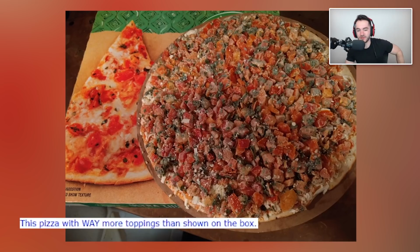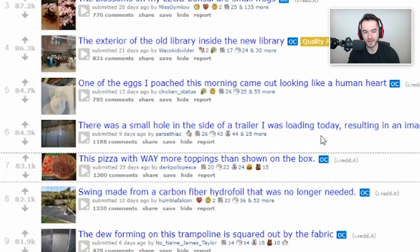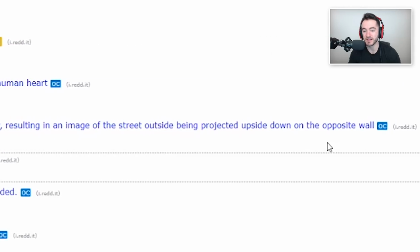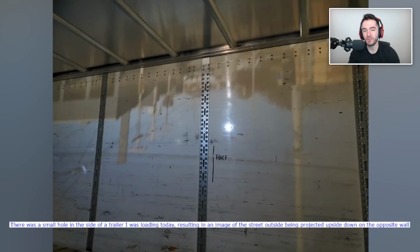I appreciate the gesture. There was a small hole in the side of a trailer I was loading today, resulting in an image of the street outside being projected upside down onto the opposite wall. I'm still fascinated when I am reminded that all the camera is, is just a little hole, just a little pinhole, and then the light goes in, and that's that. Even though I've read explanations as to how the whole thing works, I still don't really understand how the whole thing works, right?